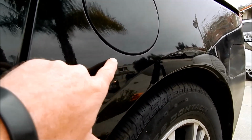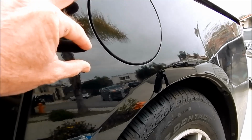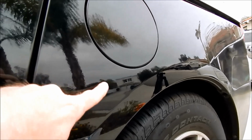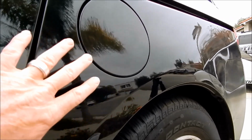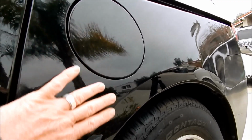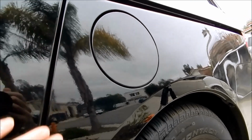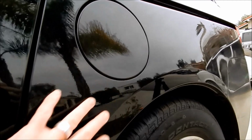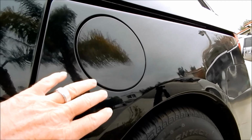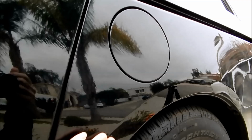You'll see a little bit of line right here. That's because this area right through here was protected with tape, so that has not been polished. And this area is now more polished than that area. So this is where the DA comes in. It's a far safer tool, and I can literally polish right over character lines and edges with far less fear of burning them. So this is where I want to now blend in the area, go past the area that I originally polished, and essentially blend this area into the freshly polished treated area.